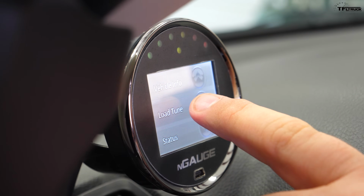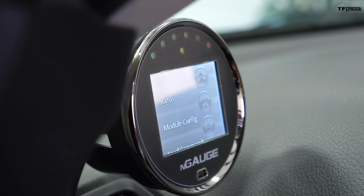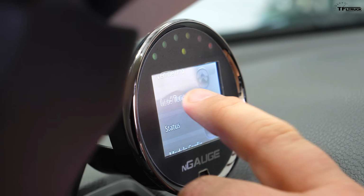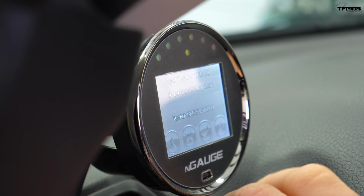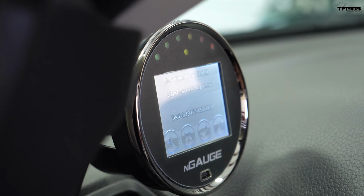The tuning process is very straightforward. In this case, we're using the HP Tuners N-Gauge device with the custom 5-star tunes. At the end of this video, I will show you a quick overview on how it's done.